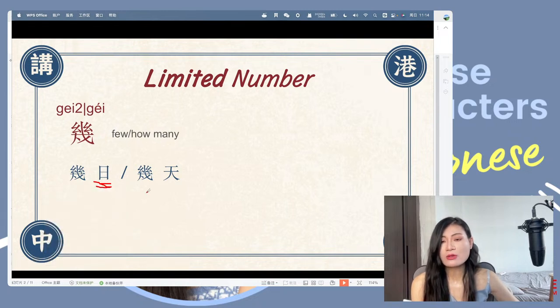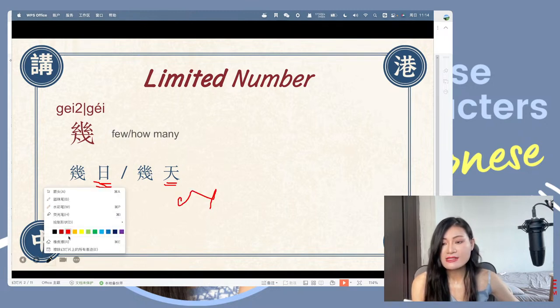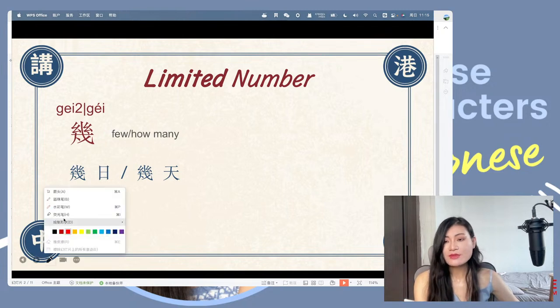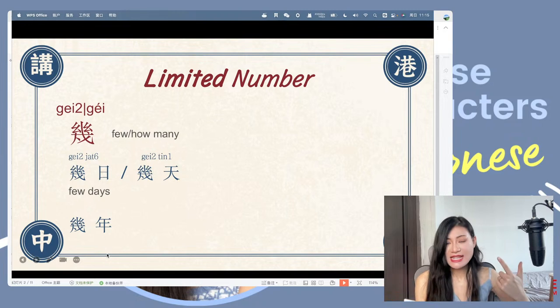that one is very oral, or this one is 天, which also means day, okay? It means day, it doesn't mean sun, okay? It means day, and it means sky. So 幾一, or 幾天, it means a few days. Just now we learned 月 and 日. 月 means month, 日 means day.